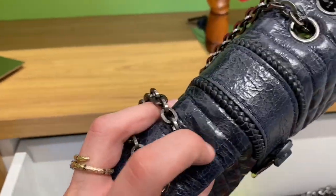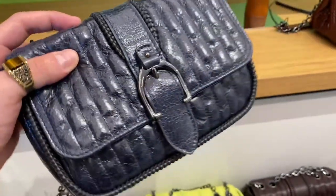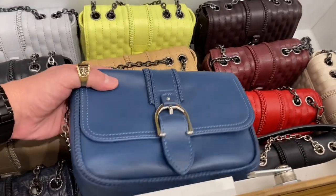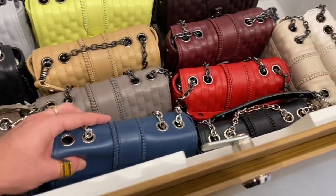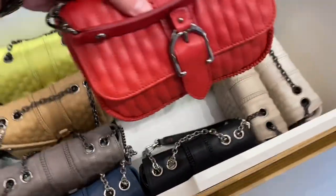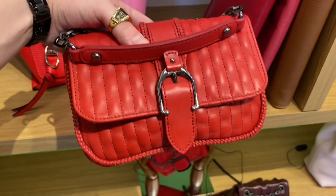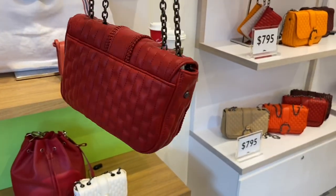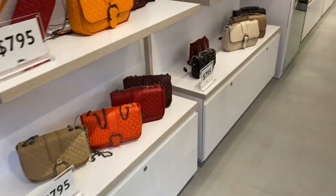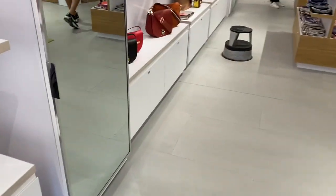And then we got the small navy blue crinkled, which, I'm telling you, might look a little cuter. I'm not lying. It might be cuter than the medium size, I don't know about y'all, it just looked a little cuter. Got the beautiful red hue. So many beautiful colors, but let's try this one on.